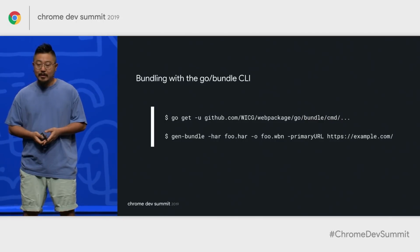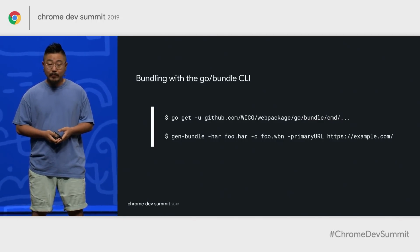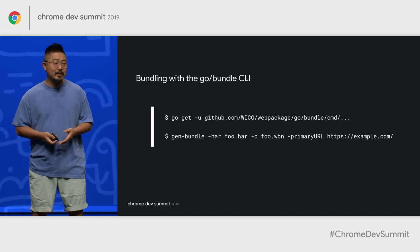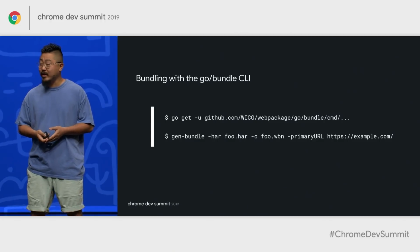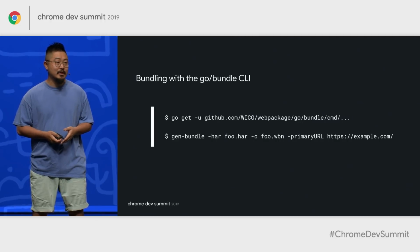We now have a CLI to easily build a bundle. Since it's built with Golang, you would want to use go get to first install the command line tools. The command gen-bundle gives you many ways to bundle up web resources, but I personally feel the HAR option is really convenient because it just takes the HAR file as an input to produce a web bundle. It's super easy.